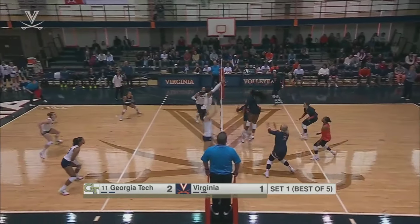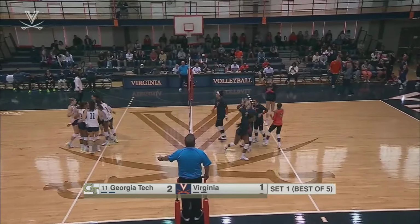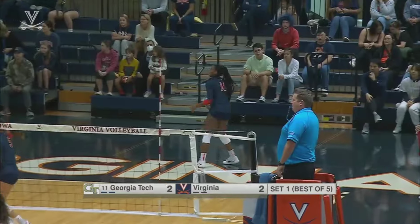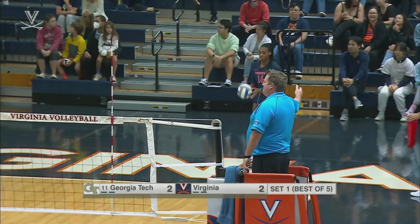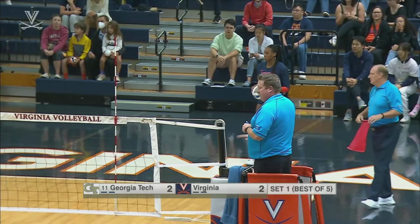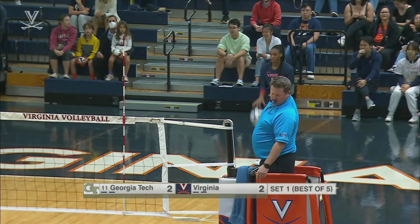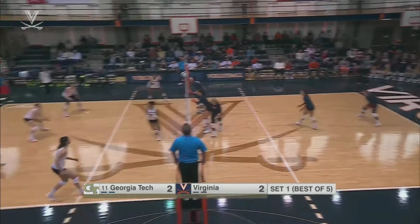Another smooth serve over. And threading the needle this time for Virginia to level the score. Varicia Jan, who is one of the more prolific middle blockers on the roster. And she'll get the serve for Virginia here. 2-2, set 1 of action in ACC women's volleyball. And again, Shannon Wells was very straightforward about exactly the competition that she was getting out of Georgia Tech tonight.